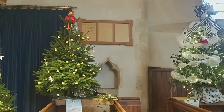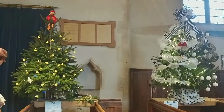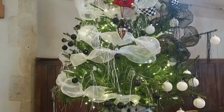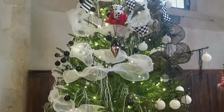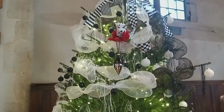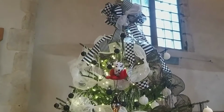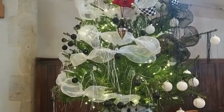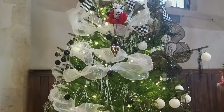And behind that, the black and white, can you guess the theme there? It's 101 Dalmatians. And the garland here is made up with little balloons almost of deco mesh. Did you watch last week's video when I did point out the deco mesh wreath I spotted in a shop window and then came across some reels of mesh in the charity shop? It's not something that's readily available normally here in England.